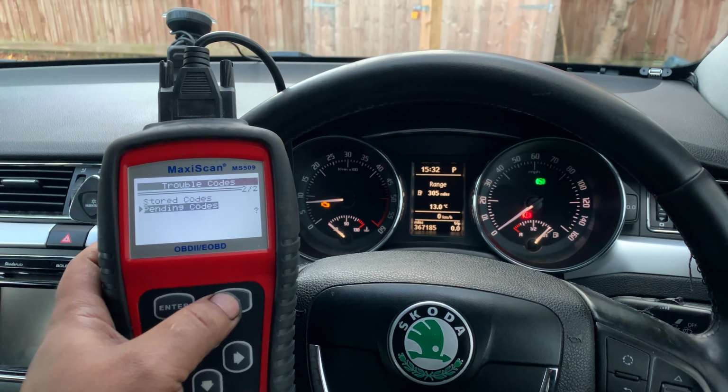Engine management light went out. So that's it.